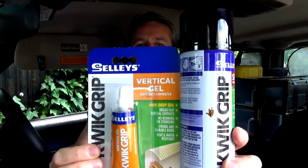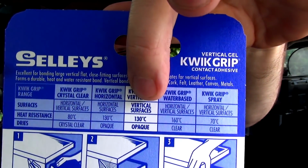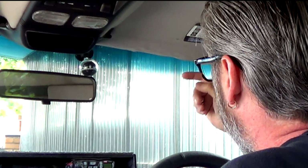Someone mentioned silicone, because this obviously gets really hot, so a silicone glue is what you want to use. I went down to Super Cheap and I didn't realise, when I put that, I went, oh my god, I've got quick grip again, but it's in a gel form. This actually says heat and water resistant on there, which is why I got it. Now, if I put my short lookers on the back there, you'll see that they have a whole heap. The white one is where we are, and it says vertical surfaces, and the heat resistance is 130 centigrade. This one has the same deal on the back, and that one is only 70 degrees.